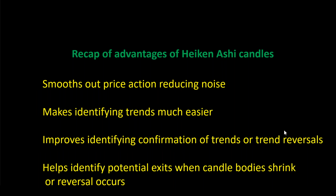If you like a stock long and it's coming back down to support, what you want to know is, when it bounces off support, is it reversing? Is that reversal confirmed? Heiken-Ashi candles, just by definition, take 2 candles to create 1. So when you get a Heiken-Ashi reversal candle, it is by definition a confirmation of the bounce back into the trend again. Right? And it helps identify potential exits when the candle bodies shrink or the reversal occurs. Those are your major advantages of Heiken-Ashi candles. And you can use them for swing trades, you can use them for 5-minute chart trades, you can use them however you want.